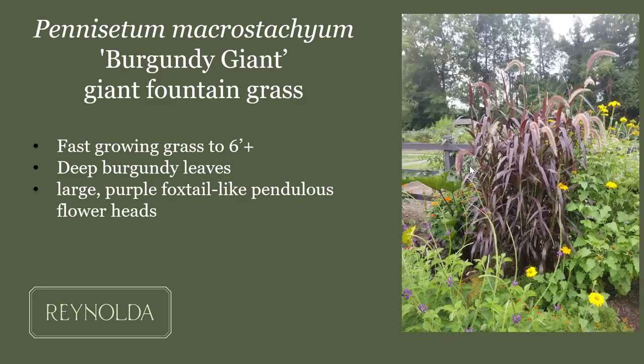This was an ornamental grass I saw years ago. A friend of ours up at University of Maryland grew this. It's a Pennisetum, and it almost looks like corn, the way that it grows with the leaves. It really gets going once we start getting some heat.